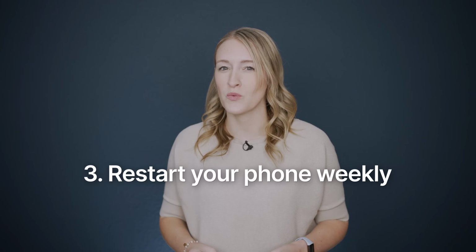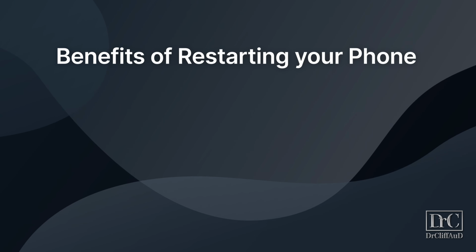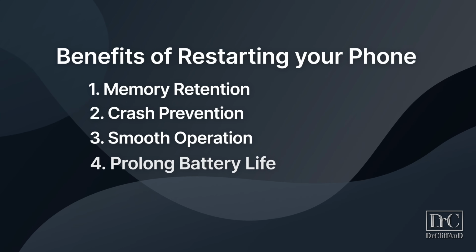The third step to preventing Bluetooth issues is by restarting your phone at least once a week, but more often if you're up for it. There are multiple reasons why you're supposed to restart your phone at least once a week, including retaining memory, preventing crashes, running more smoothly, and prolonging battery life.